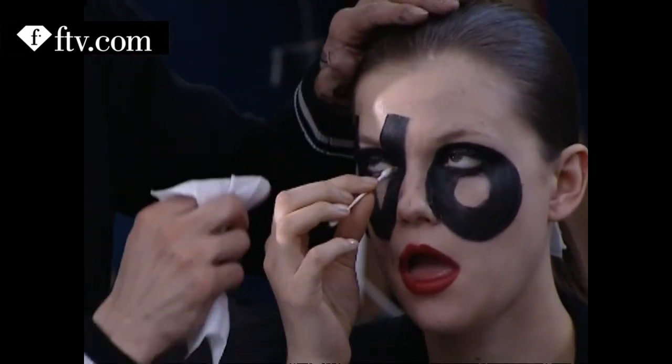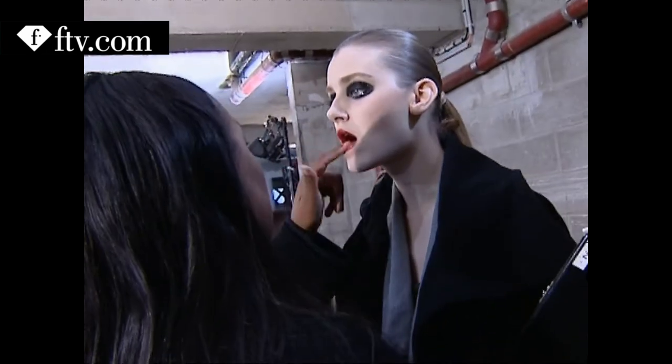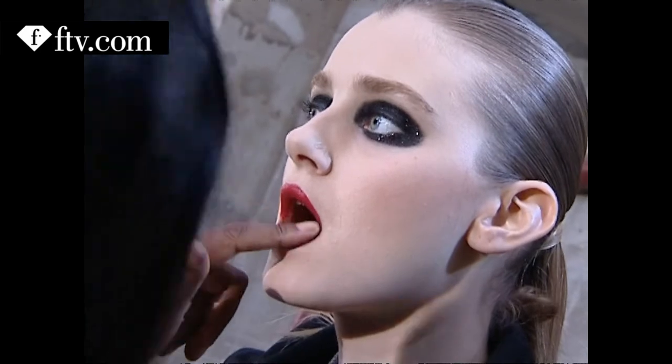You have the word no on some of the girls' faces because Viktor and Rolf were talking about almost a fashionable demonstration, and no is a very fashionable word right now. We were also looking at the girls looking very strong and very individual. So we've got a couple of words on faces and strong, sparkling eyes and rich, glossy lips, red lips.